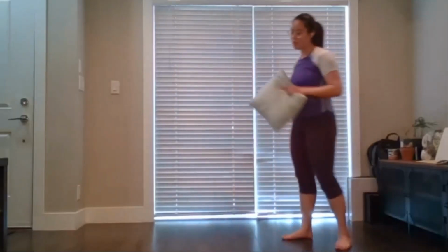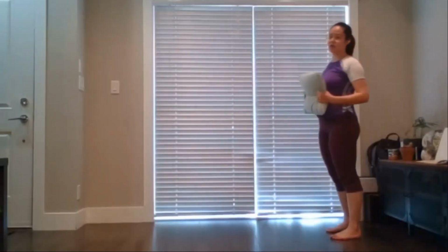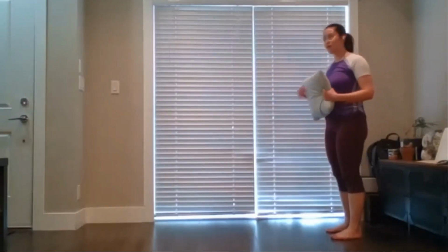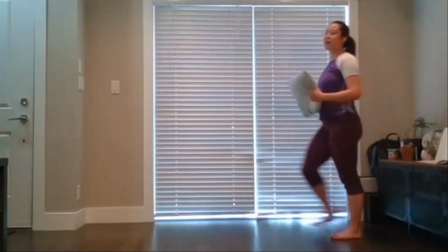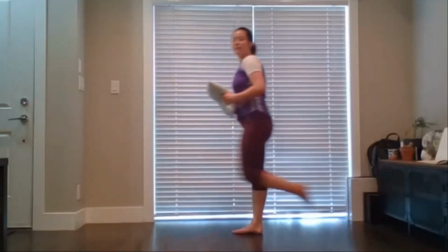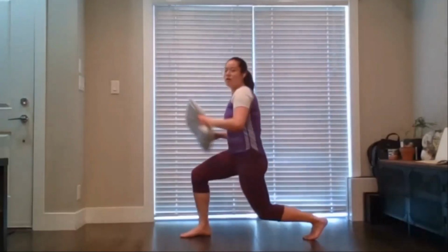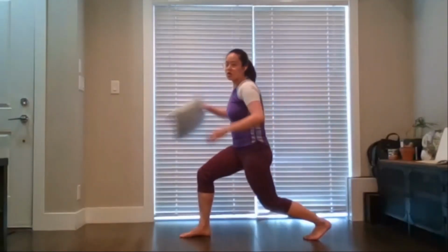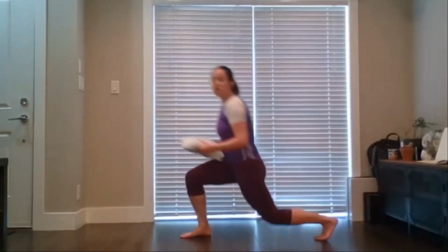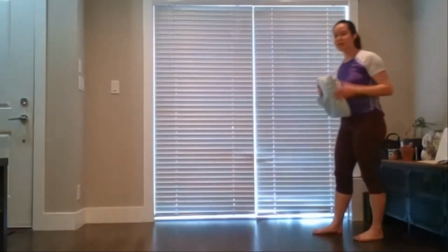Okay, so this one here is going to be our lunge walks across the room. So remember, we were lunging forward and lunging back, or stepping forward and stepping backwards. Do you remember this one? Yeah. And as you're going forward, whether you're stepping or lunging, you're passing that cushion around your body. And then when you go backwards, whether that's stepping or lunging, you're going to throw that cushion up in the air. Do you remember this? Yeah.